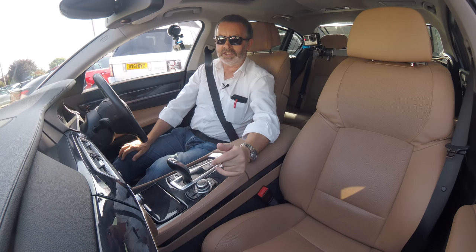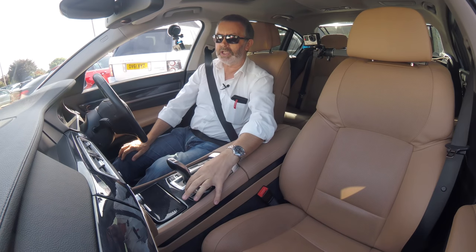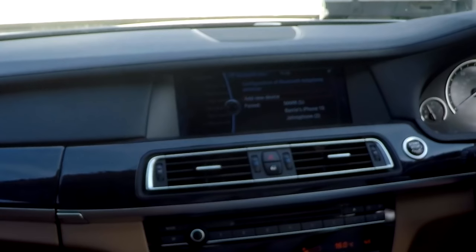Just show you how to delete a mobile from the Bluetooth system in the BMW 750. From any screen onto telephone, and then you see there add new device or paired, and you'll see my phone there. So if you just click to the right, you see there split screen, switch off control, Barry's iPhone, and remove device from list. That's what I want to do. So that's it. I'll just show you again.